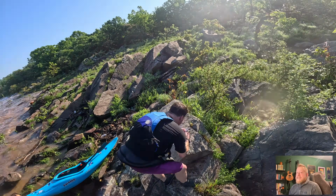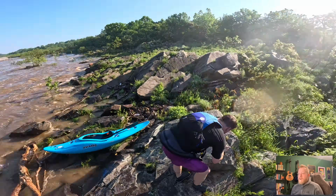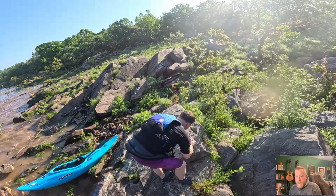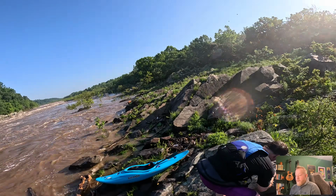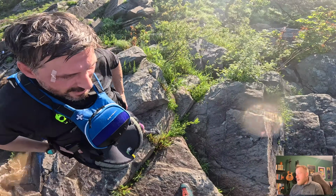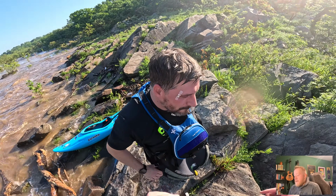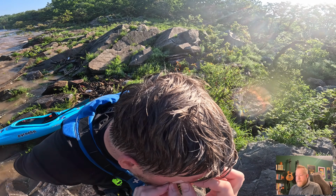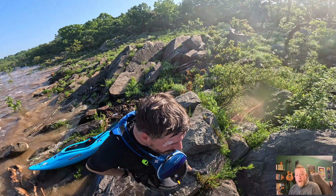So what you're seeing here is that Tom flipped over at the end of our run, and he was getting set up for an offside roll where the water kind of forced his paddle back into his face and hit him in the eyebrow, gave him a bit of a cut. But like any good paddler, he had his first aid kit, so we got some butterfly bandages on there, and we were all good to go.